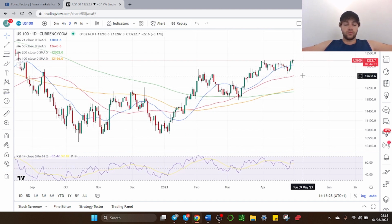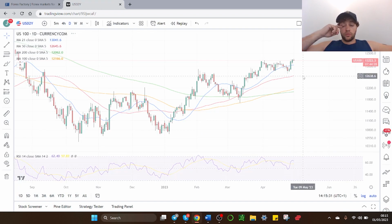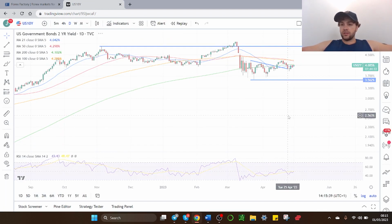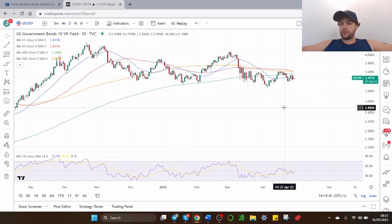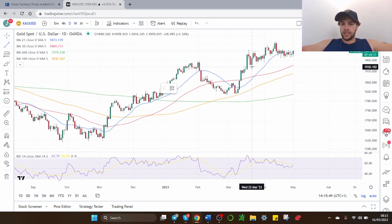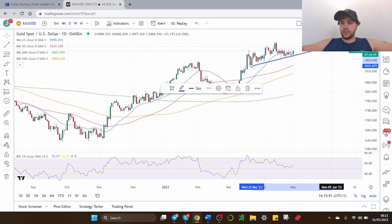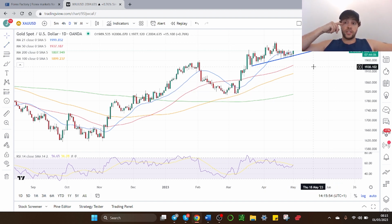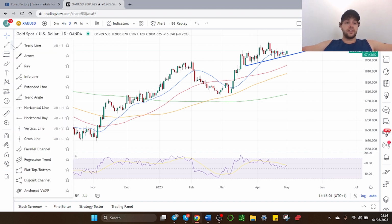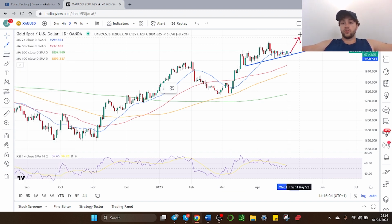If you look at other asset classes as well, yields are sort of moving within recent ranges, not too surprising there. You see the 2-year yield just below 4.1%, 10-year yield just below 3.5%, all within recent ranges. Gold having a little push back above the 2000 level. You could probably say that gold's actually been supported quite well recently. The dollar's continued failure to break higher, yields within recent ranges.